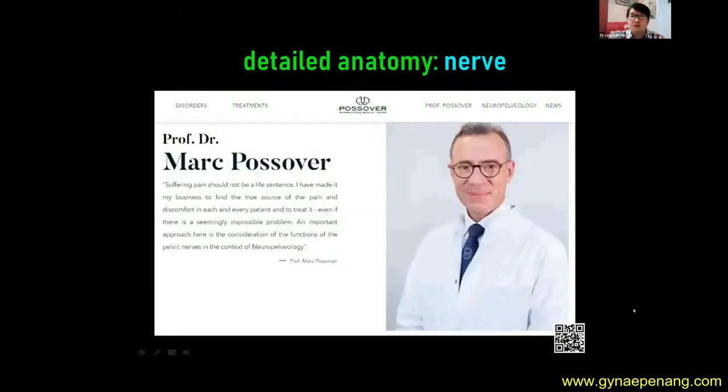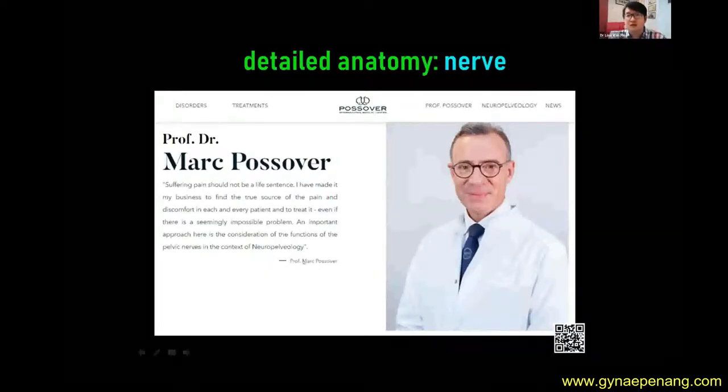And if you need to know more complicated details about all these nerves, then you need to go into what we call neuropelviology with Prof. Marc Possover, which is a very detailed course. They have first level, second level, third level, that really go into which nerve, and then they have their own procedure to reduce the pelvic pain, okay? So I won't go into so much detail because it would take a lot of time to go over all these details, and people cannot really absorb everything, okay? Alright.